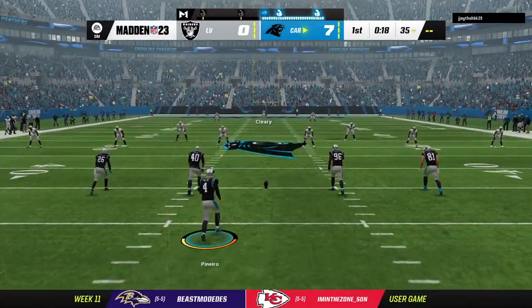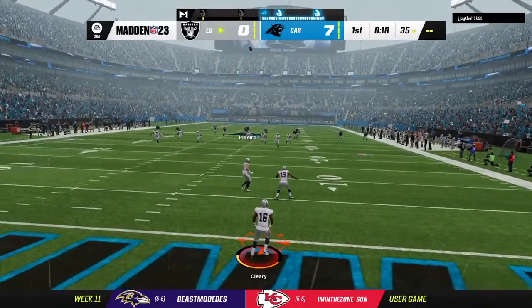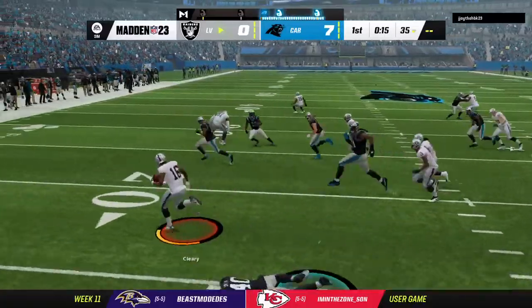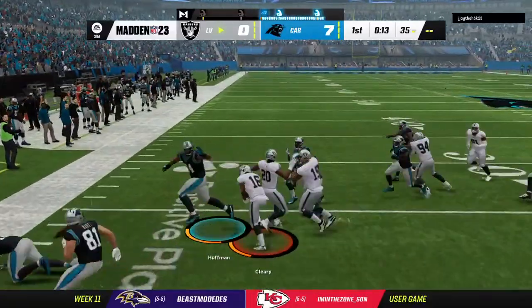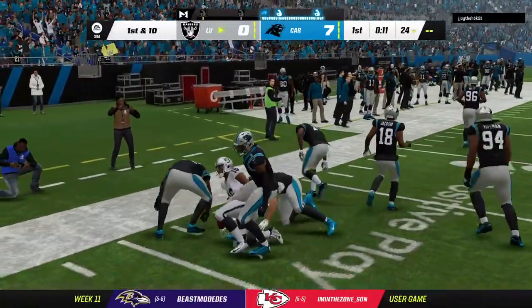Now after the touchdown, here's Pinheiro to kick it off. This taken in at the goal line. And he won't quite make it to the 25.